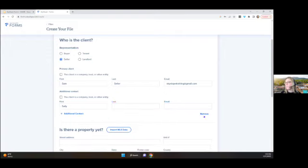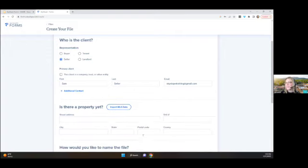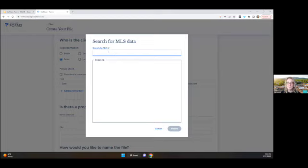I'm just going to move forward with the one seller today, and then it's going to ask me if I have a property yet. Now, we will be connected to your MLS. I'm not sure of the exact date, where you'll be able to type in the MLS number and then actually populate that data. So if you're writing an offer, you'll be able to type that information out. It'll pull all that info in and auto-populate within your forms file, definitely saving you some time.